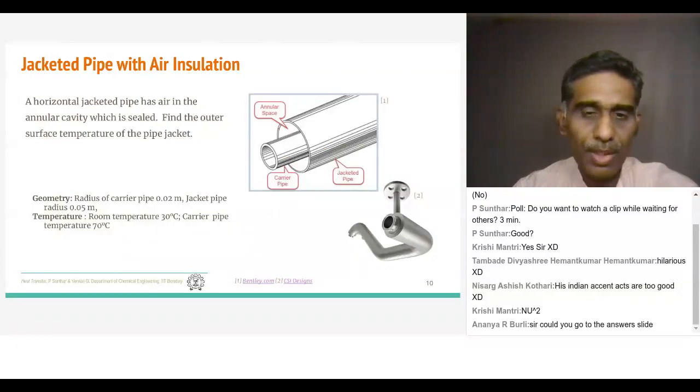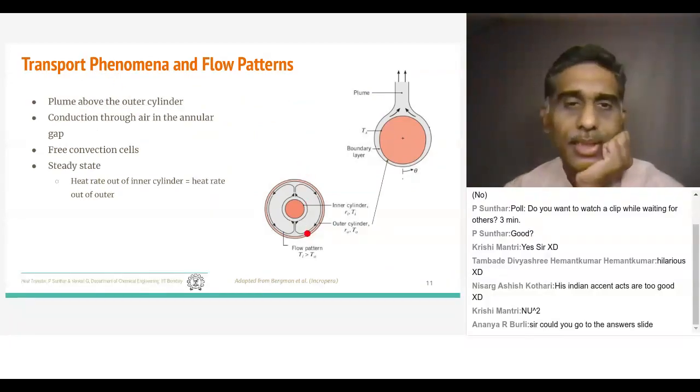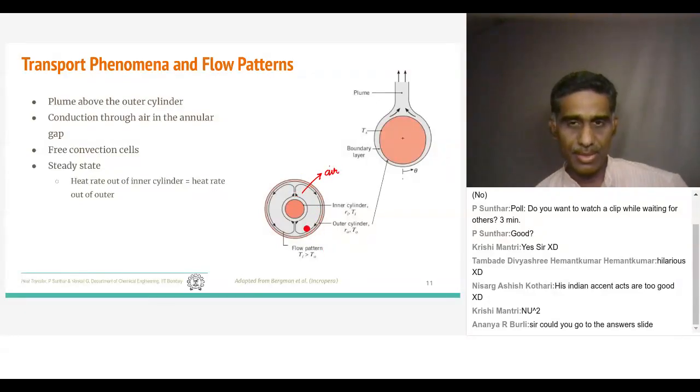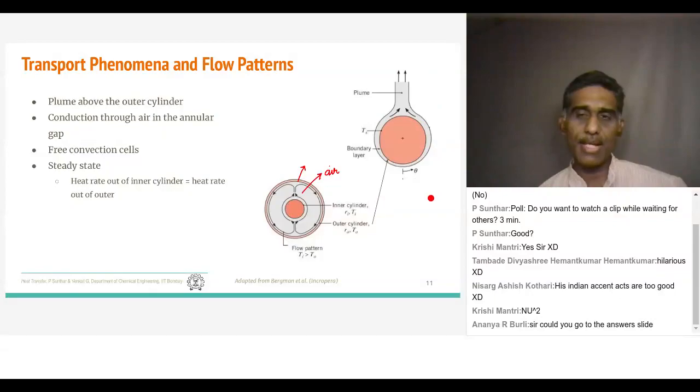The transport phenomena and the flow pattern that occur here are something like this. This is the cross section of the entire pipe. There's this inner cylinder which carries the hot fluid, which is at 70 degrees. Then in this region is air. And this is insulated. Nothing can come in or go out. This small pink region here is the outer cylinder. If we just look at the outer cylinder here, outside is air at infinity. From here to here, it is an unbounded, semi-infinite region. This temperature is 30 degrees, and here it is 70.